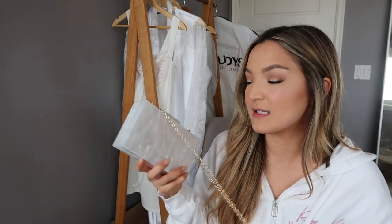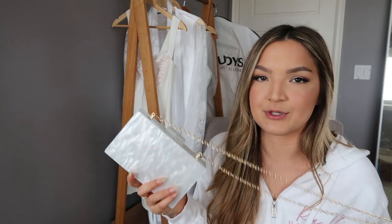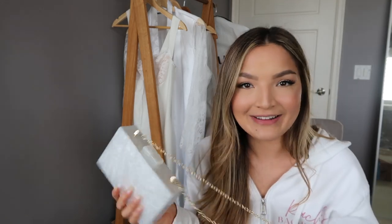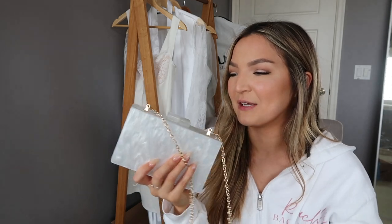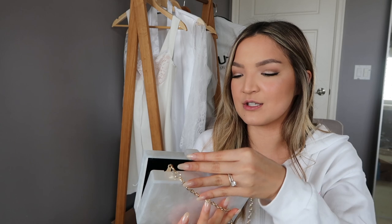Next up is this purse. I used this purse so much, and I will continue to use this purse even though I'm no longer a bride. I will still use this purse. I mean, it's summertime. This will match with everything. But this purse, oh my gosh, it's so beautiful.